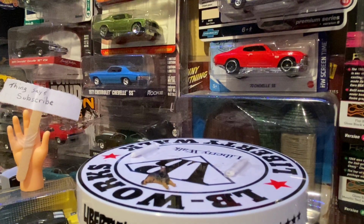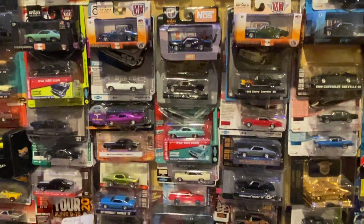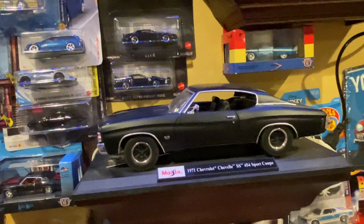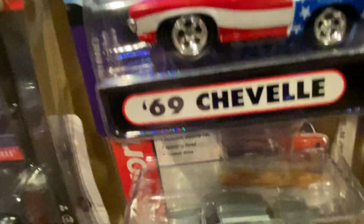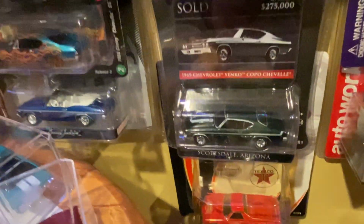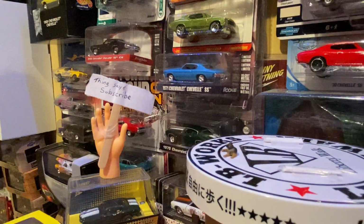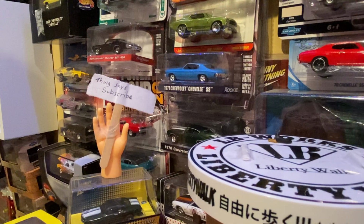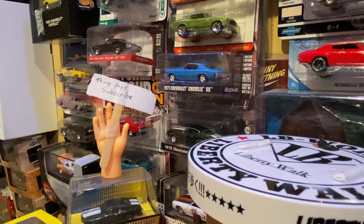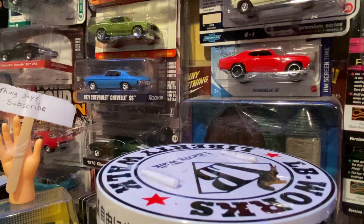So anybody that knows me knows my first and foremost true love is my Chevelles. They're all over the place. There's Barrett Jackson, Scottsdale, Arizona, Barrett Jackson, is a Copo Yenko 69. Yenko Copo Yenko. It's one of the things I chase. But anyway, my point of that was showing you guys my affection for Chevelles.